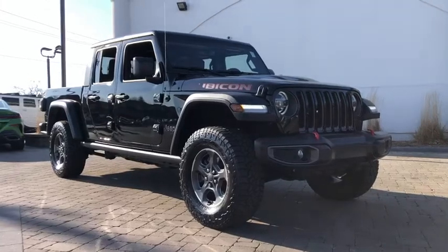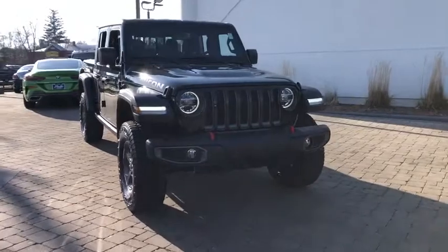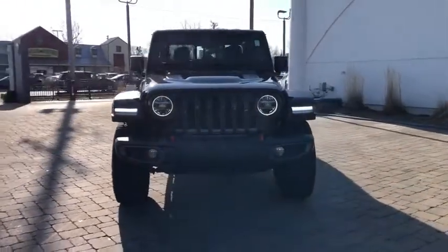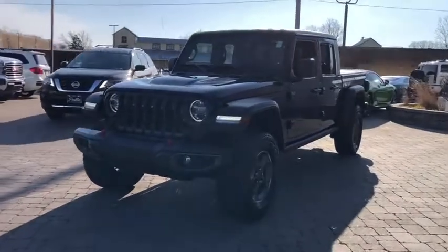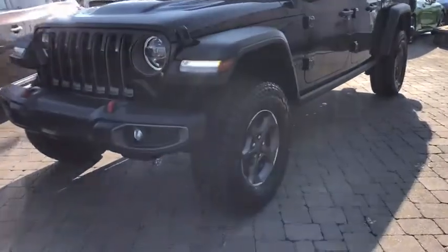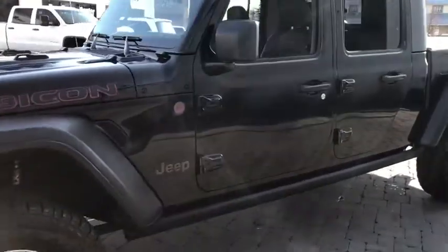We are pleased to show you the 2020 Jeep Gladiator. The Jeep Gladiator is just the off-road truck that Jeep fans have been waiting on. Enjoy the functionality of a truck while retaining the off-road capability. You'll fall in love with this Jeep Gladiator. This vehicle has less than 8,000 miles.